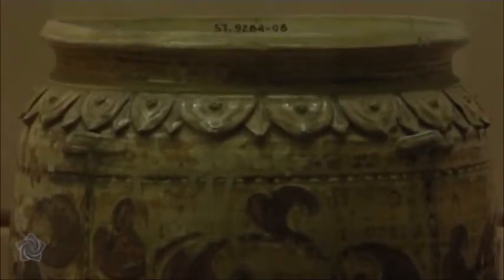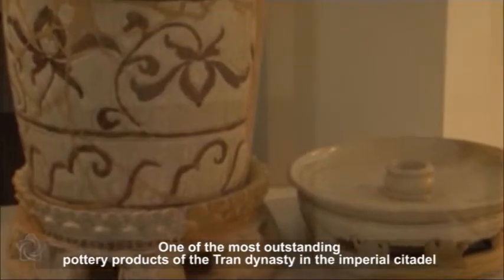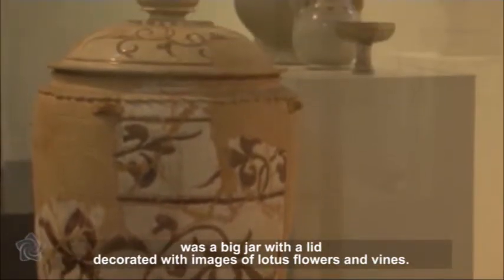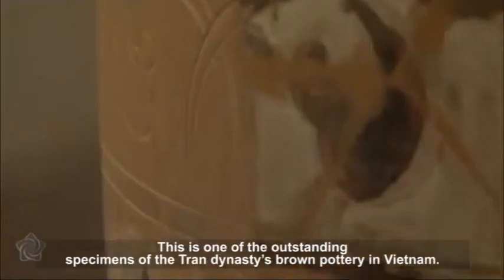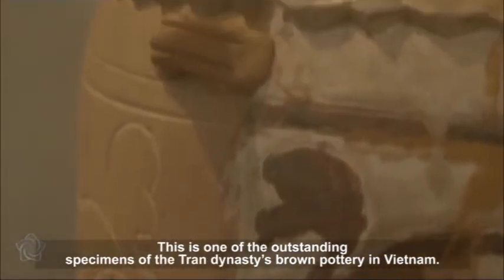One of the most outstanding pottery products of the Tran dynasty in the Imperial Citadel was a big jar with a lid decorated with images of lotus flowers and vines. This is one of the outstanding specimens of the Tran Dynasty's brown pottery in Vietnam.